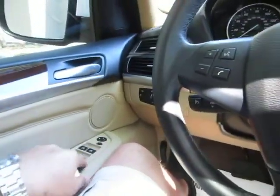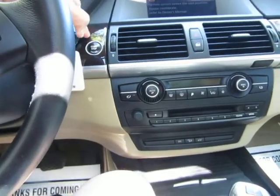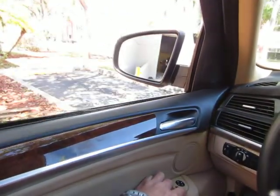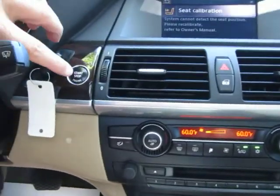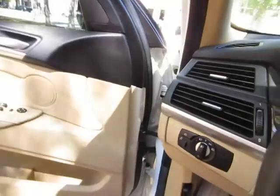Alright, let's see what else. All the windows, I forgot to show you that. All the windows are automatic, meaning one touch. Alright, and that's what this means. You don't have to hold the switch for the window to go down or up for that matter. Okay, let's go ahead and release the key, and let's go back to the middle row and rear row section of the vehicle.